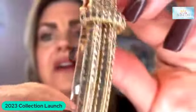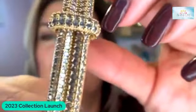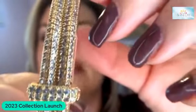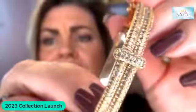So loving all of the, let me show you up close. Loving all of the crystal in here. This one has like more than one color of crystal. See how it has like taupe and then clear? So just really, really beautiful high-end piece.